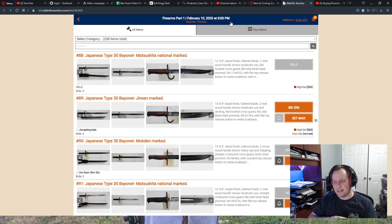Another good deal I had that I remember is a big lot of bullets. So I paid about $100 for about $800 worth of reloading bullets. You can usually get those in offline lots.